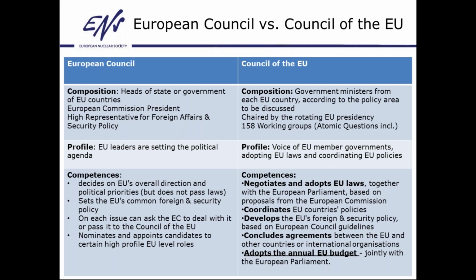The Council of the EU is composed of the ministers from each EU country. So depending on the area they are responsible for, for example, all the environmental ministers come to Brussels and discuss the climate target levels or other political decisions which are linked to their responsibility.